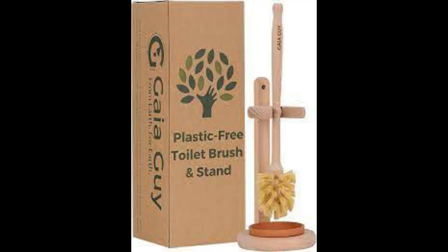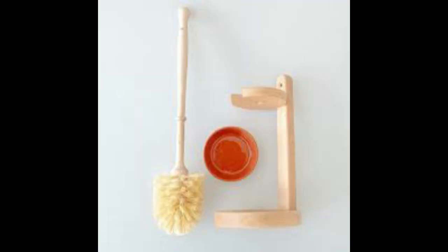I actually use that same process with my toilet bowl. I won't show you, but my toilet bowl brush is actually a wooden brush. It's a wooden brush, and I'll put a picture up. It has a clay receptacle at the bottom where you hang the brush back up again, one of those clay circles, just like the bottom saucer of a plant pot. And I really like that.